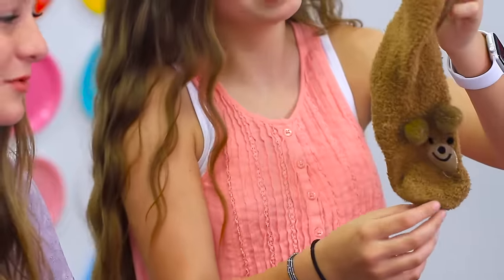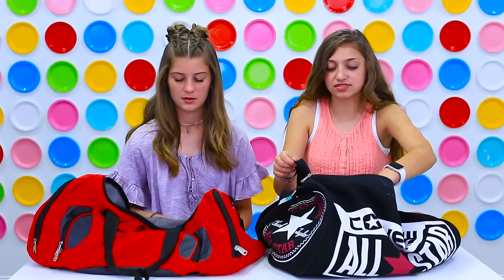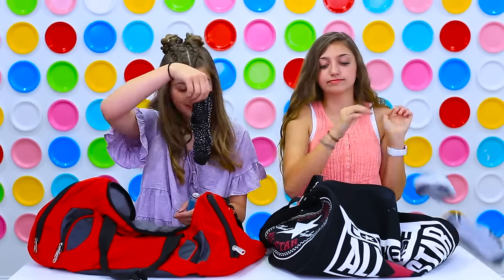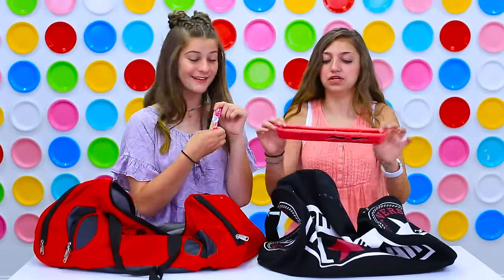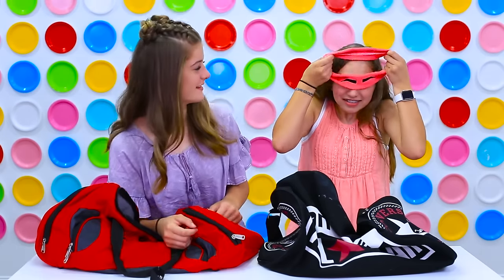That fuzzy stuff. It's a bear. It's so cute. Okay. Oh, I have shoes. These are really nice shoes. I like these. Socks. Go Nike. Okay, I'm gonna go to the side pocket. Ew. I have a wrapper. More Crystal Light. What even is this? A sweatband. It has eyebrows. Oh, yes.